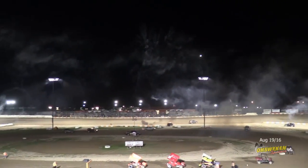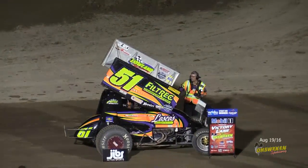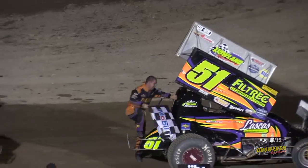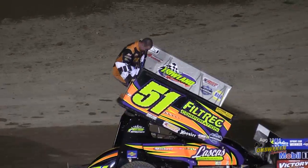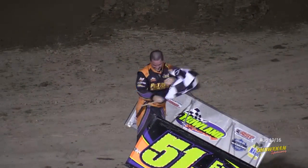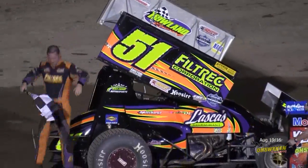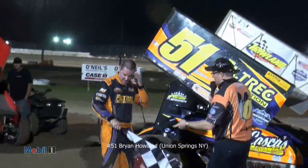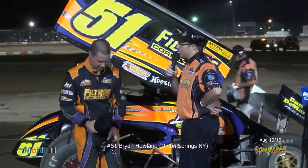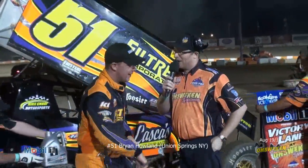Last time this driver was in Mobile 1 Victory Lane, he took home $12,000 in the Canadian Sprint Car Nationals. He's climbing out of the car. Let's hear it for flying Bryan Howland. Bryan Howland tried to make it here last week. The weather got in the way, but he came back here tonight and picks up another winner's check. Not as big as your last winner's check, but Bryan, this place has been good to you. It's been bad to you as well. You love Ohsweken Speedway, I know that.